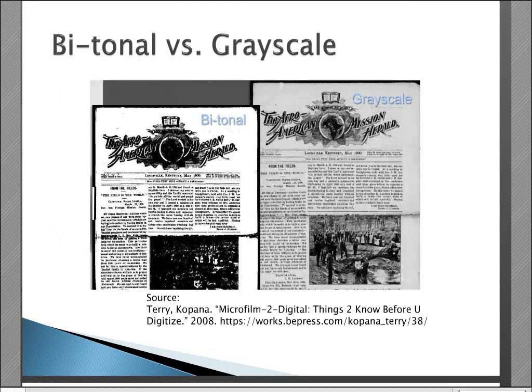Okay, so I wanted to take a little bit of a deeper dive into bitonal versus grayscale imaging, because this is important and I want you to know about it as you think about what you want to do and as you talk to vendors. Some vendors do have a go-to, they might be more of a bitonal shop than a grayscale shop, and if you want grayscale images, you need to talk to them about that. Some, grayscale is their go-to.